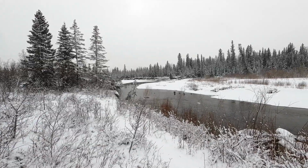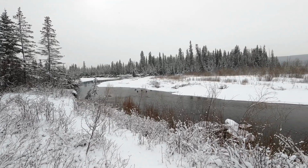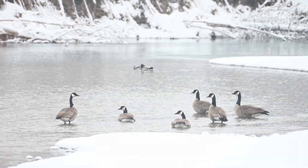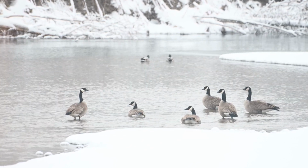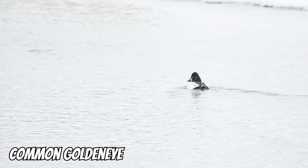Here's the Elbow River. We're just upstream of one of Calgary's main reservoirs, the Glenmore Reservoir. I then checked out the Elbow River for waterfowl and saw the usual suspects: goldeneye, mallards, and Canada geese. It is amazing how hardy these species are.